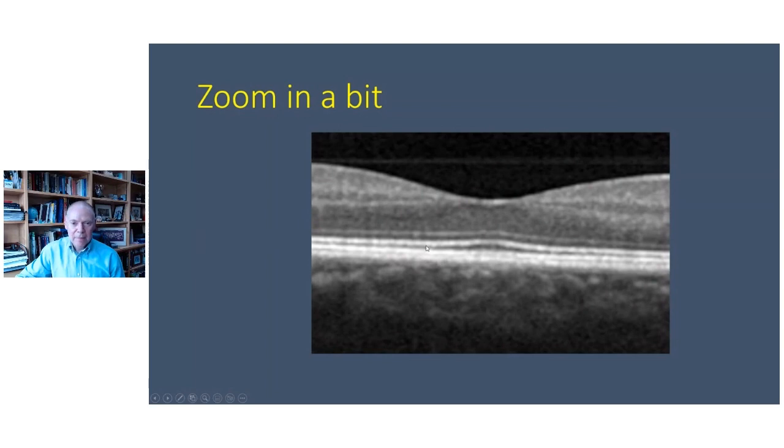Now, these cells are the most active cells in the whole body. They need an awful lot of nutrient, and they need a lot of looking after. And that is the role of this layer underneath, the pigment epithelium. We have a big blood supply underneath, and the pigment epithelium takes nutrient from the blood, delivering that to the light receptors as they need it.